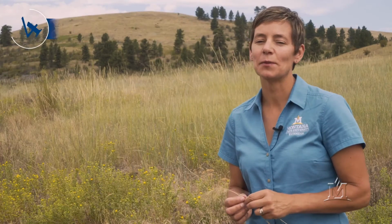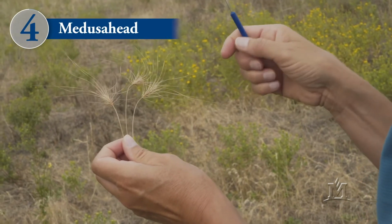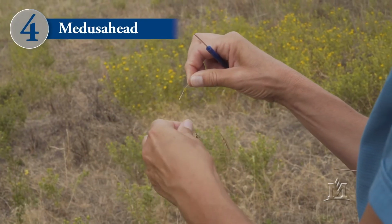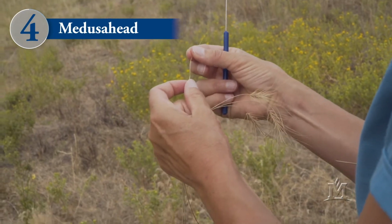The final grass we're going to cover is Medusahead. Medusahead is the least common of the invasive annual grasses in Montana. The most distinguishing feature on Medusahead is its awns. It has very long awns. Those awns can be 1 to 4 inches in length. And earlier in the summer, when the plant is still green, the awns are straight. But as Medusahead matures, the awns twist and turn, and it gives the plant a rather wild and unruly appearance.